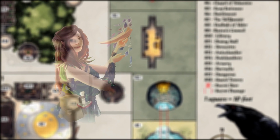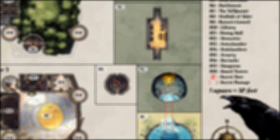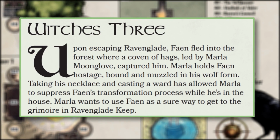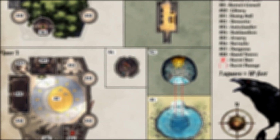Next, Marla Moonglove appears as a half-elf druid living peacefully in her cottage in the Wood of Sharp Teeth, but she's actually a green hag, and Marla's the villain of the epilogue one-shot quest, where she has captured one of the children in their wolf form.